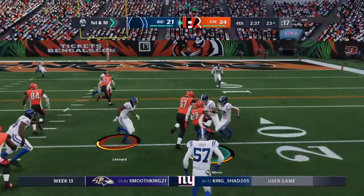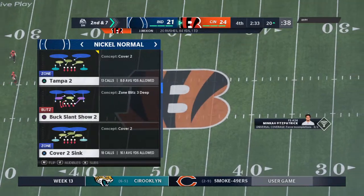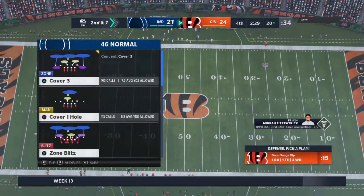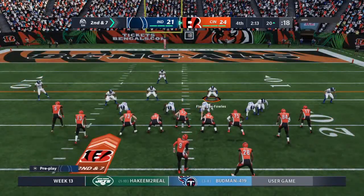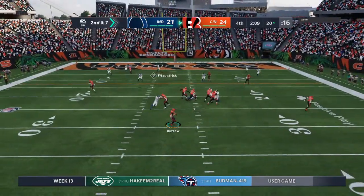They'll try and run some clock here as they keep it on the ground. And able to get about 3 as he's taken down right at the 20. The objective there, I mean, yes, the positive gain, that's nice, but work some clock. Yeah, you're exactly right, but the problem for them is still within a possession, so they can't just sit on it running the ball. They'll have to find a way to throw it effectively as well.